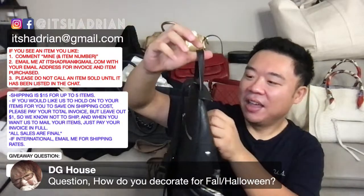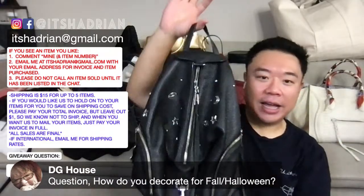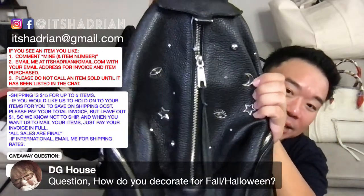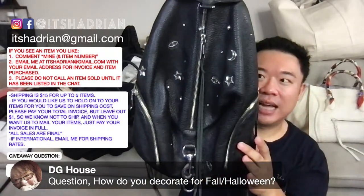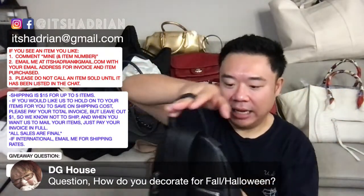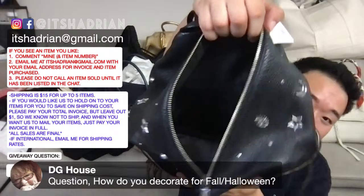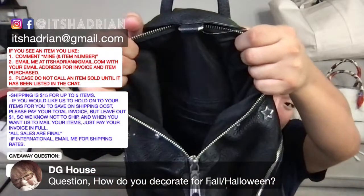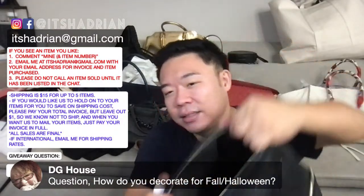This is a Rebecca Minkoff black leather backpack. This is in the larger size. It's in black pebbled leather. It has these cool studs with the stars and the moon and the eyeballs. It's really, really cute. We have two side zipper compartments, and then there's another back zipper right there. This one is in like new condition as well. There's a zipper pocket in there. Sorry, it's so hard to see. Zipper pocket, an open pocket underneath, and then on the other side, it has two more open pockets.